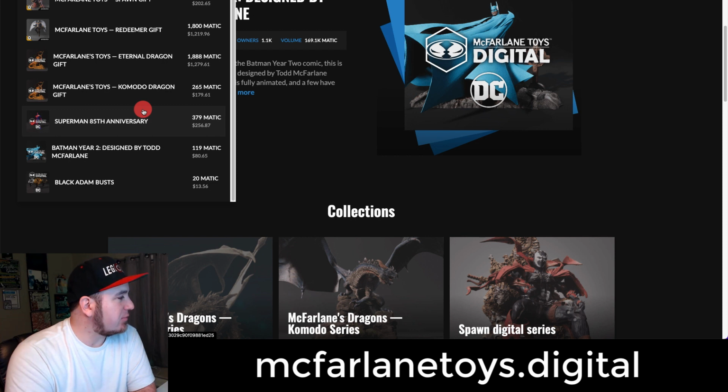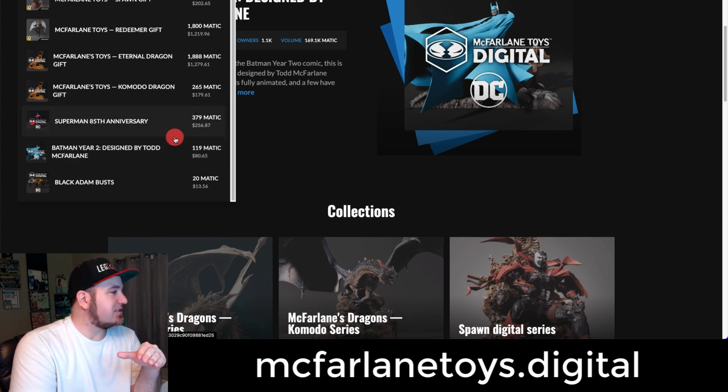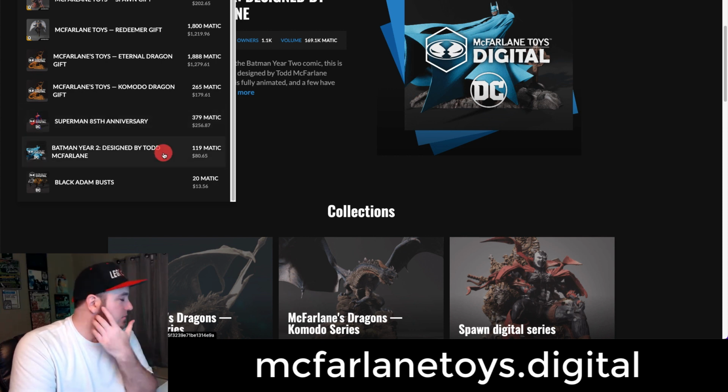And then the following drop was the Batman Year 2, and I believe this was a similar drop price, and there was a tiered allow list based on XP. So top 10 usually gets to mint additional NFTs, and they get the most discount of any tier. Then top 100 is another breakdown. And for the last two, having 5K XP also got you on the allow list. And these could all change in the future. These have been for the current two drops.